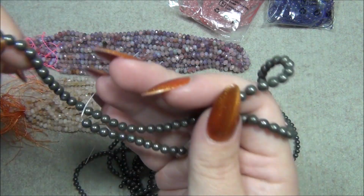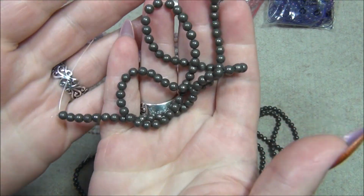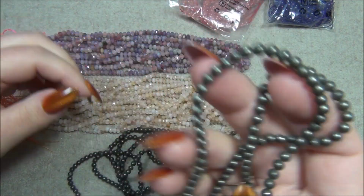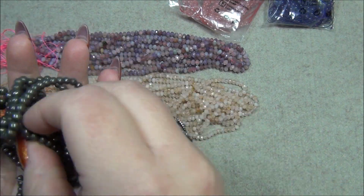So anyways, this smelled metallic. There's a metallic smell to it, and I've never noticed that before, but this is the most I've ever had at one time, so it's really cool. Do you think this bead is interesting? I like pyrite more than hematite.